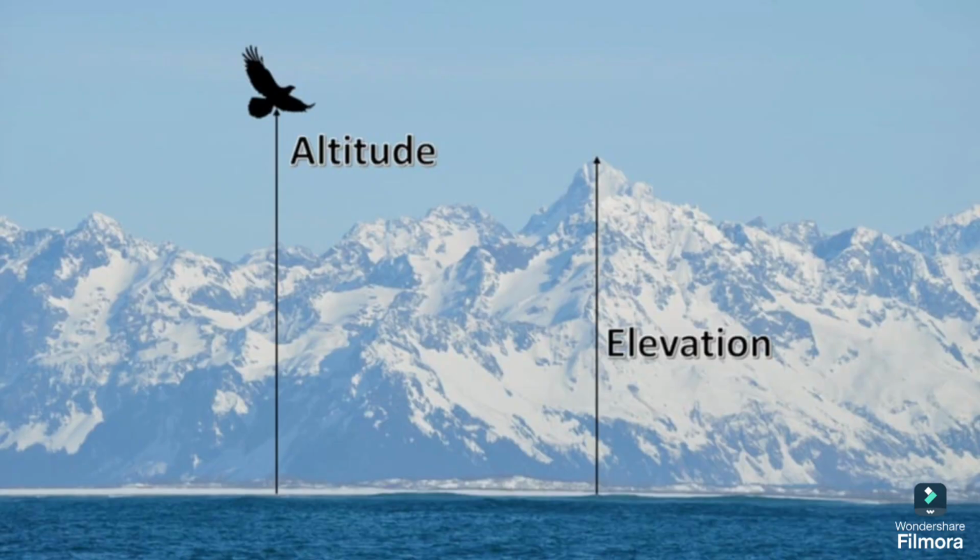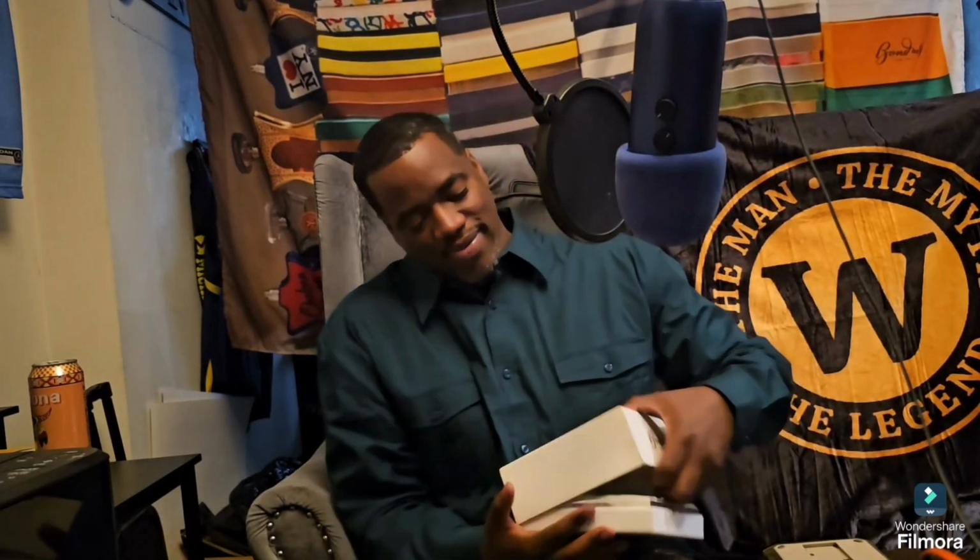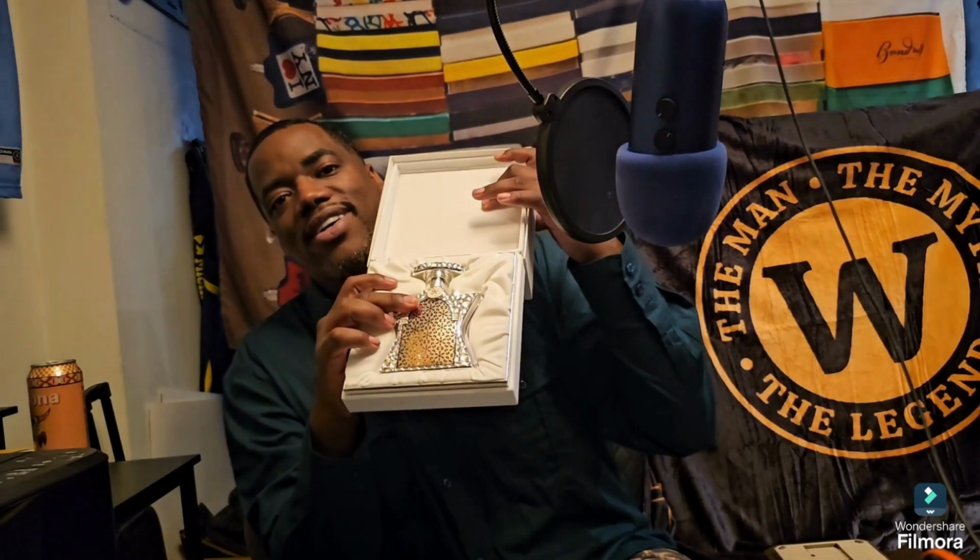But anyway, contour lines depict elevation on a map. And the fragrance that I chose to represent that for me, and this one is kind of a stretch, but it's personal, is Bond No. 9's Dubai Diamond. I know you're probably wondering, why did you pick a diamond?